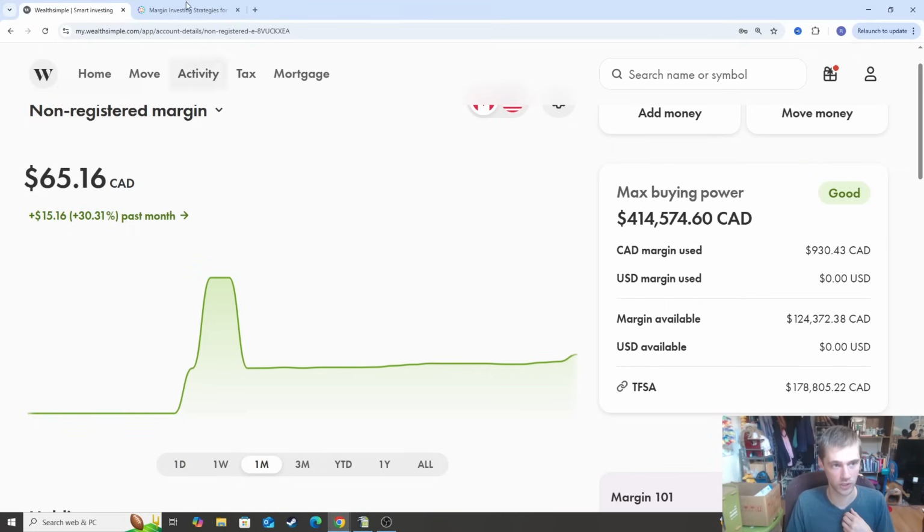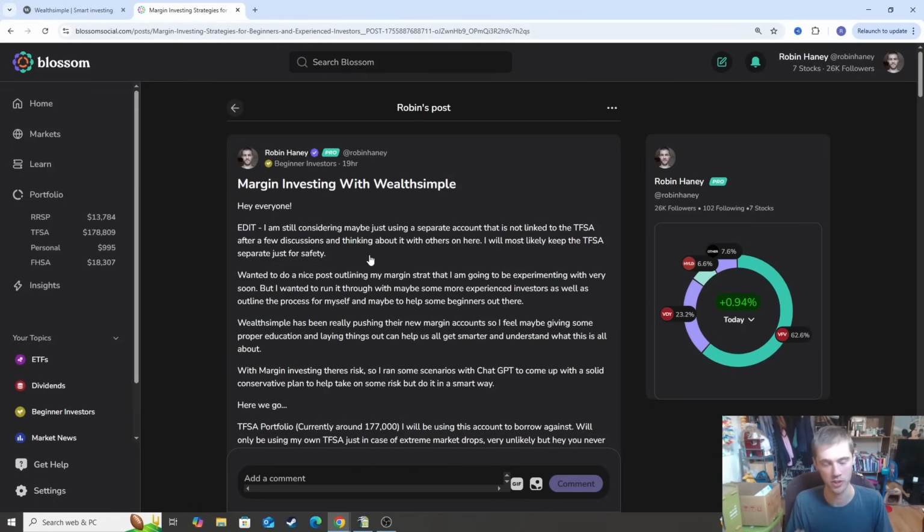Like, if we followed the conservative way we outlined, which would be using about 5 to 15% leverage, only buying on dips, and using the yield to get tax benefits, different things like that. Again, check the post out. It really goes into it. It's a smart way of margin investing.